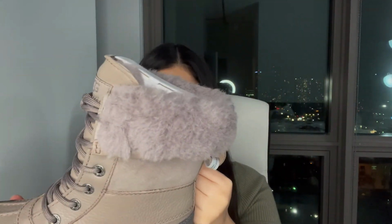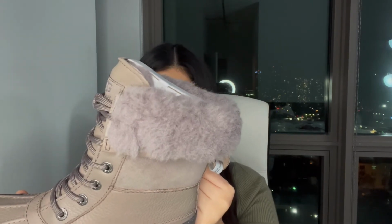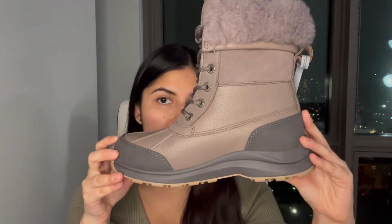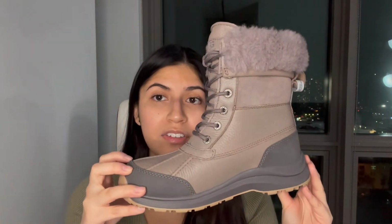But it also says that they're weather rated up to -32 degrees Celsius, and they're waterproof as well. So that's what it says on the little tag right here. And I think it's a really great style. They look great. These are pricey. I haven't ever seen them go on sale. I think they do go on sale sometimes, so if you see these go on sale, definitely snatch a pair.